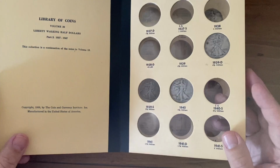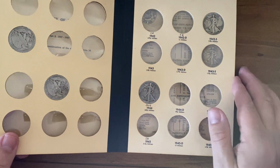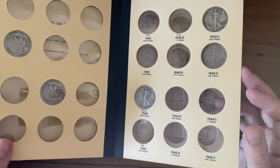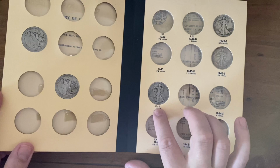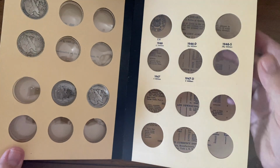And the second book. 2 on the first page, 39 Denver, 1940. 3, we've got the 42 San Francisco, 43 San Francisco, and the 1944 that my sister gave to me, so I wrote her name right there just so I remember. And none for the last page.